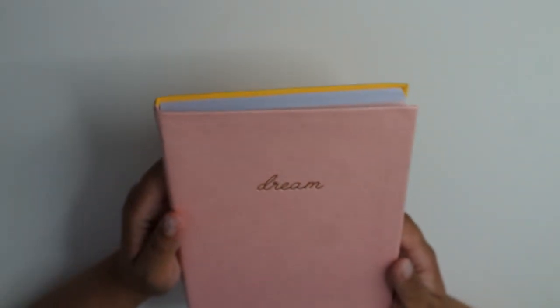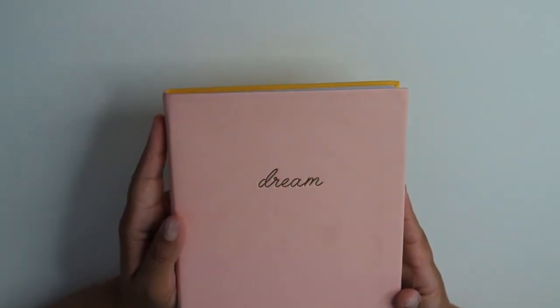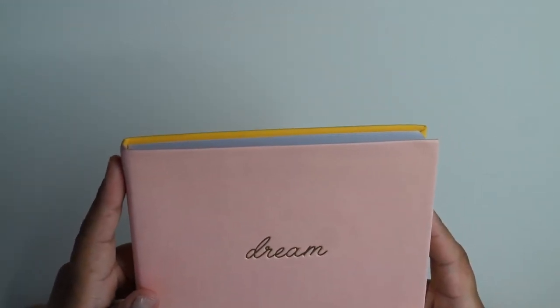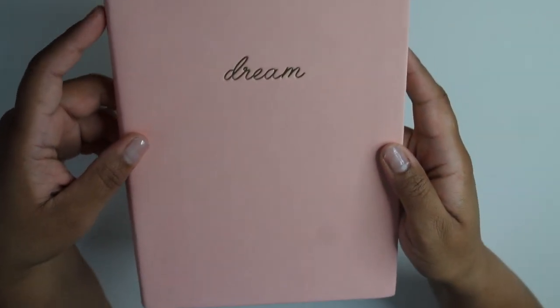So I just thought that this was a good way to get that stuff in there. And then the next thing I have here is a journal that I purchased from Anthropologie. They were having their semi-annual sale, so I just decided to get this.